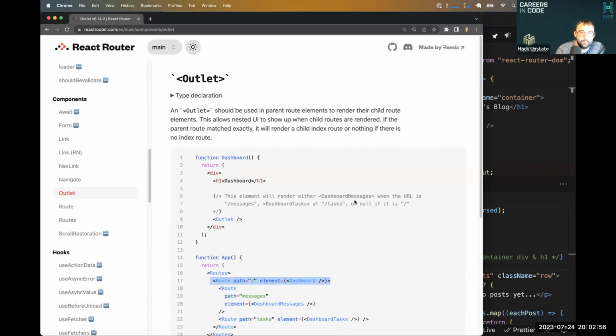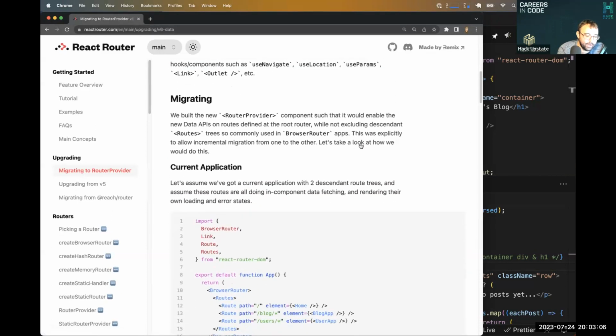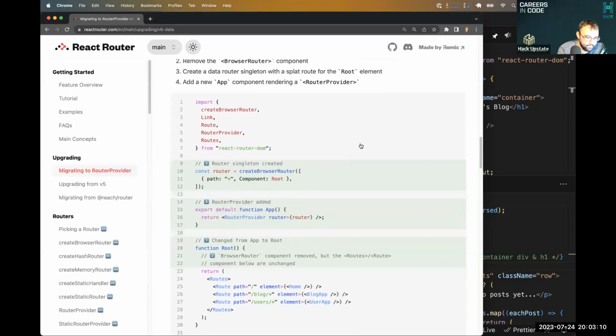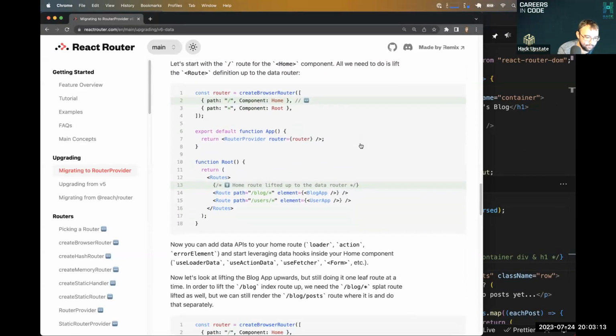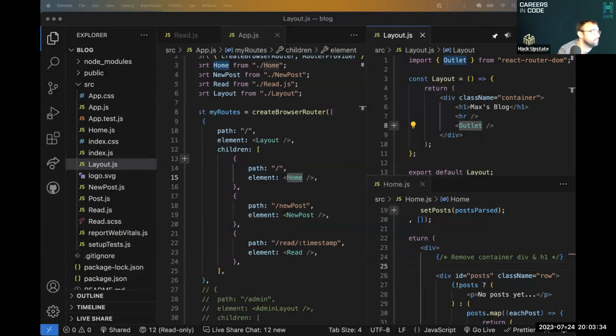I actually like this syntax more, but the whole React router community is moving over to the router provider, and the router provider shows you the example of the children being used here in the documentation. This is a little bit more of a detailed example, and it's using component instead of element, but it's the same idea. And yes, I do reference the documentation while I was doing that up on my other monitor. So whenever I'm looking up here, I'm cheating and either looking at the chat or reading documentation as I go.